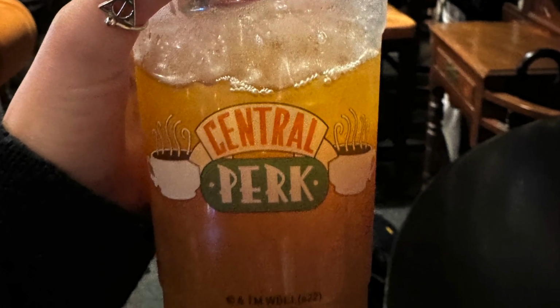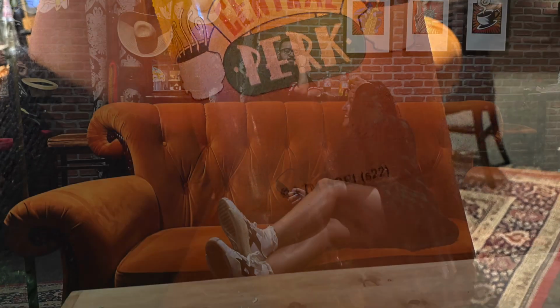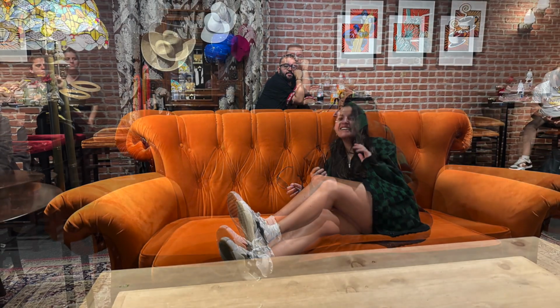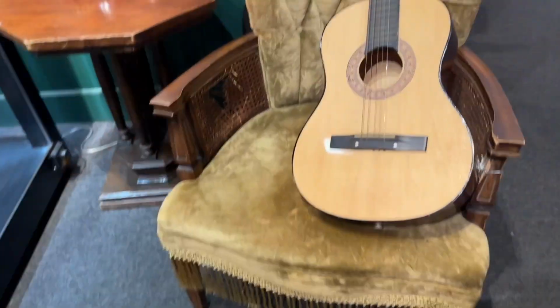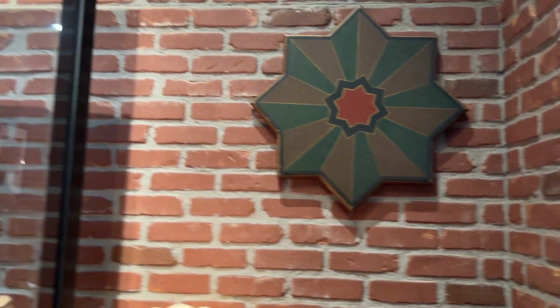I wish I would have gotten more of the tea, but you can't really go out with food or drink, so I had to chug this little tea up. And then of course we also had to take pictures. They had the iconic couch, my brother Eric just staring at the camera, and of course my brother Brian taking some pictures.